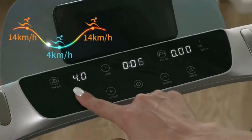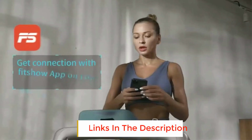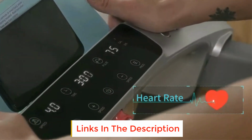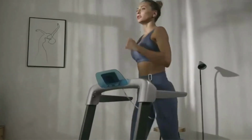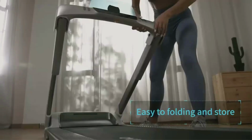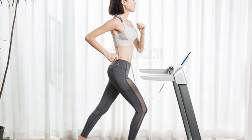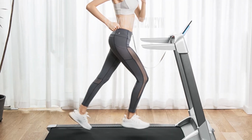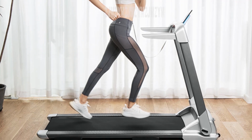And you won't be alone, thanks to Bluetooth that links with the FitShow app, where you'll find the support of a global fitness community. Get real-time heart rate data to make sure you're at the right workout intensity for you. Switch from full speed to a 4 km/h walk, and back again with a single tap of the interval icon on the 27.6 cm LED display.